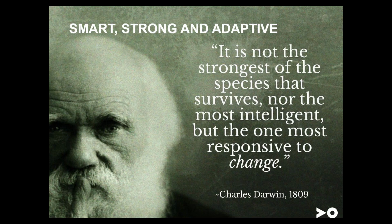More about our vision about Stripe S is, as Charles Darwin said, it's not being the biggest or the most intelligent or the strongest. No, we believe it's about being responsive to change. So we want to be the most adaptive. And that's our vision, embrace the change.